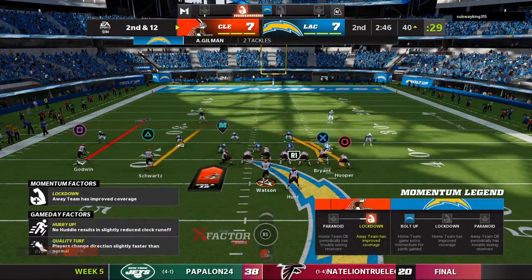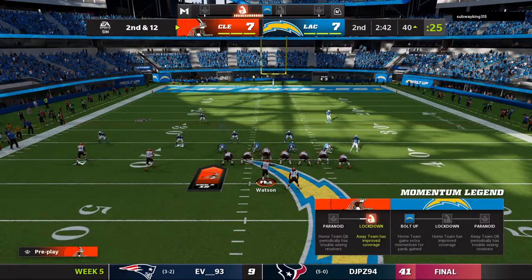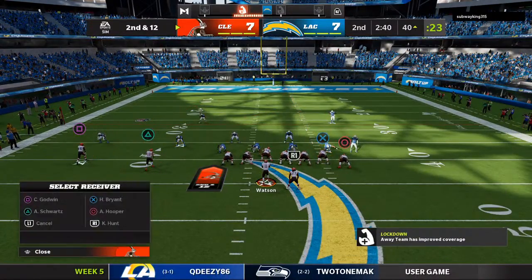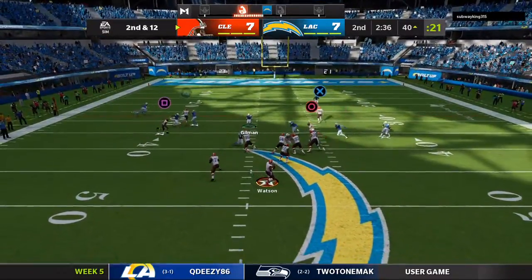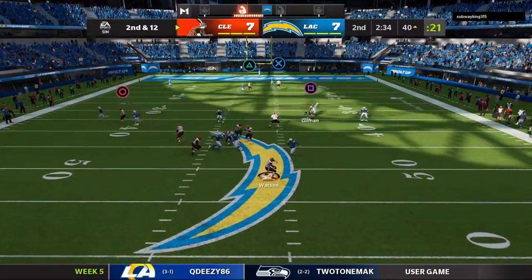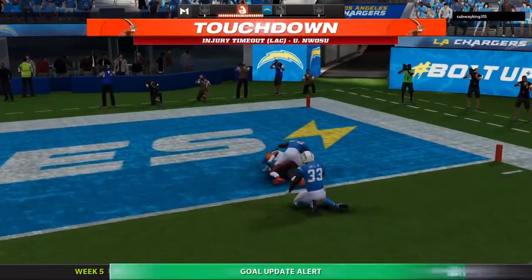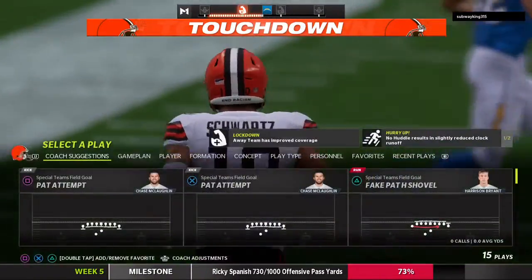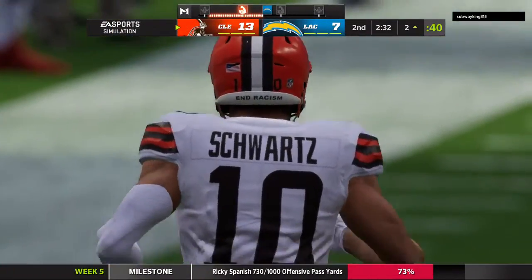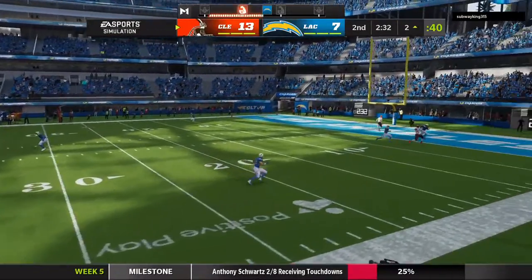So the first down run lost a couple. Now they come up second and 12. Watson off play action. He'll rifle this one deep right side, and he'll take it into the end zone for a Browns touchdown. Anthony Schwartz, two catches, two touchdowns here so far. And the Browns have taken the lead.